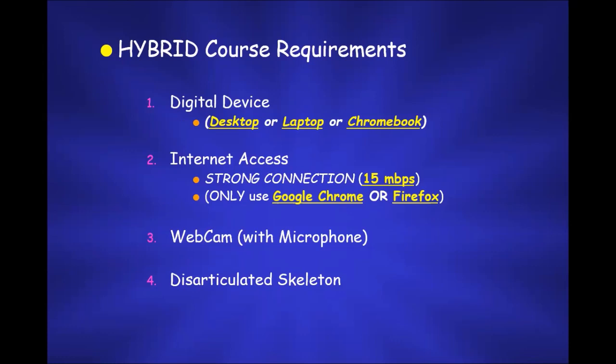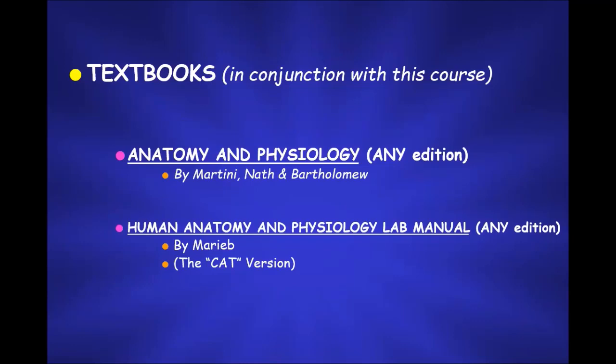Make sure you have a webcam with a working microphone, and the disarticulated skeleton, at least this semester, is going to be given to you on loan, with the understanding that you will bring it back by final exam day, but you could also bring it back anytime before that, okay?